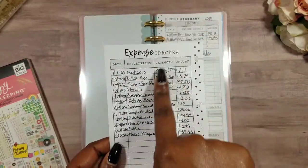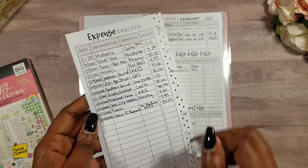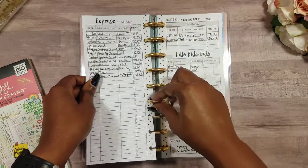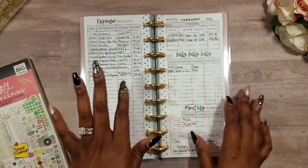And then on the back, I can have my expense tracker for where the money that is going in is actually going, and I'll be able to allocate that in as far as the categories are concerned so that I would know where each thing is going.